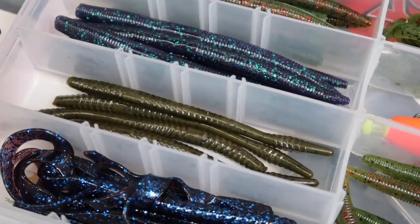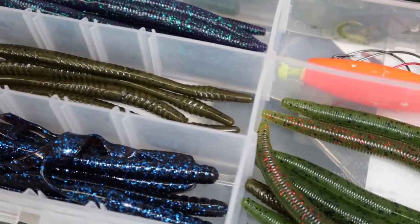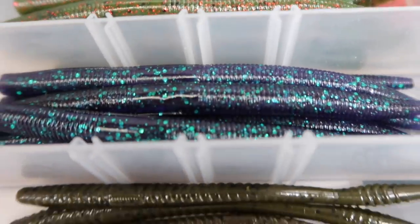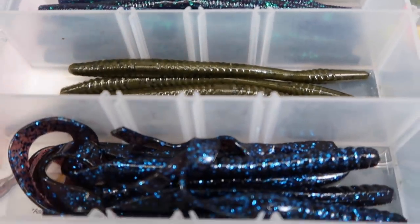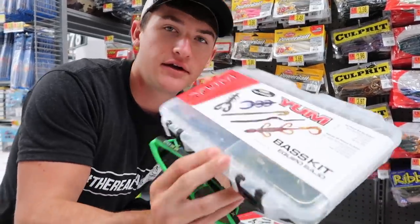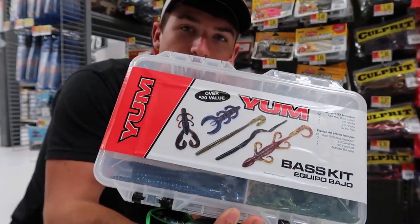So we got some stick baits, some lizards, some curly tail worms, some crawls, we got a little bit of everything in here. And I think we're going to take this out on the water today and see how many lures in this box we can catch fish on. So I feel like that's the whole deal. Right here, little basket by Yum.